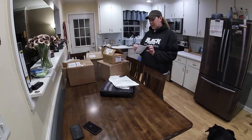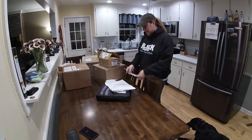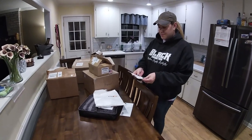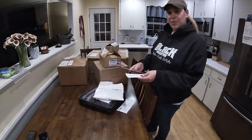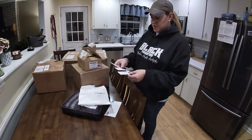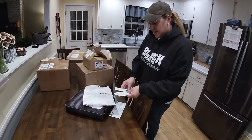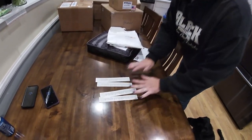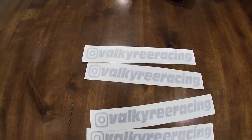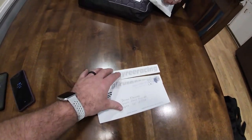First is a package from Boosted Decals. Really cool guy who does this, makes decals, anything you want. I asked him for some Instagram decals for my car. I asked for purple, but he actually just got in this matte metallic purple. So I don't know which one we'll be doing first, but those will be going on the car. And so those will be fancy, fancy. If you already follow the Instagram, you should have seen that Sharon posted a picture of these already. Yeah, that's pretty cool stuff there.